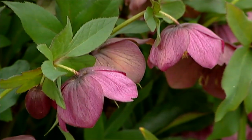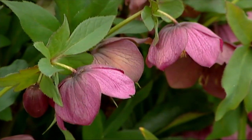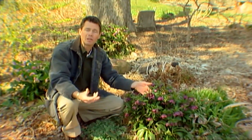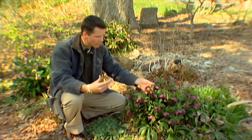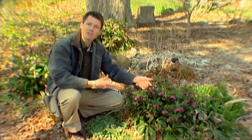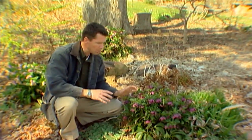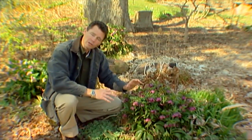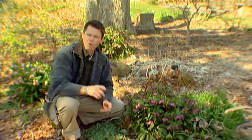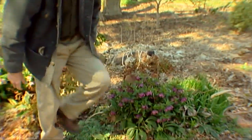If you think the hellebores look a little bit like peonies, that's because they are in the same family, the ranunculus family. Same family as columbine and clematis. Great family of plants that a lot of them do well in Oklahoma. And like peonies, hellebores are going to be long-lived in the garden. Great plant, the hellebore or Lenten rose, the 2005 Perennial Plant of the Year. Well, I've got another interesting hellebore I want to show you in another part of our garden.